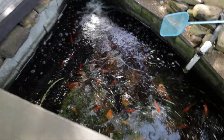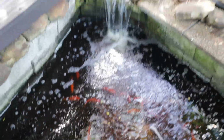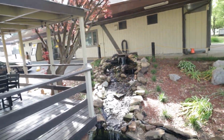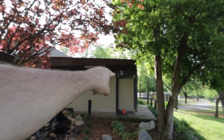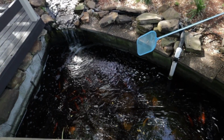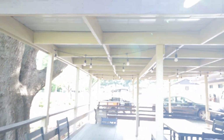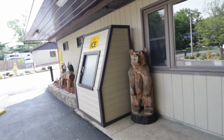Oh, and a koi pond. That's awesome. Seriously, had no idea. And the bathhouse is right here. The nice bathhouse. I was right there last night. I had no idea this was here. Beautiful. I kind of would have liked to have seen these lights on. You can get your firewood and your ice right up here at the front.